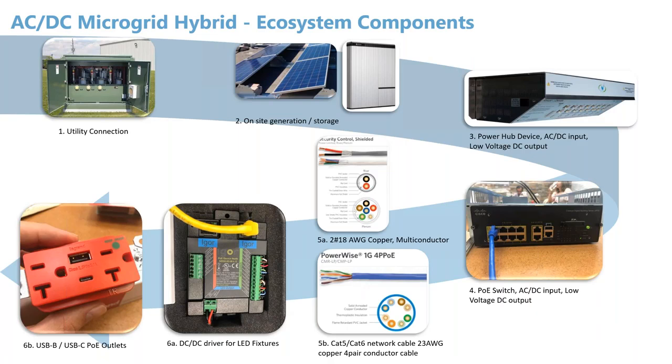Then we have the on-site generation and the storage. The on-site generation could be PV. Then from the on-site generation in the buildings, you are going to find these blocks that will help distribute or provide the conversion from the AC or DC to a DC utilization voltage of 24 volts or 48 volts. The Power Hub device is AC. They will be able to receive AC or DC input, and they will be able to deliver low voltage DC output to various components.